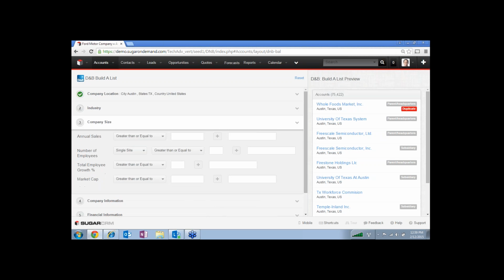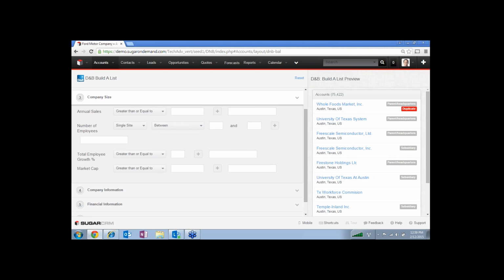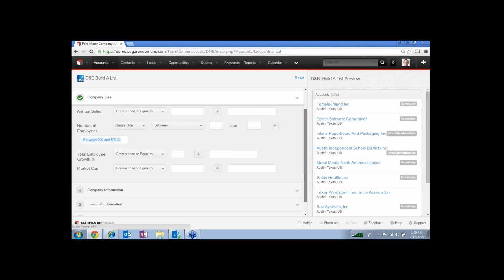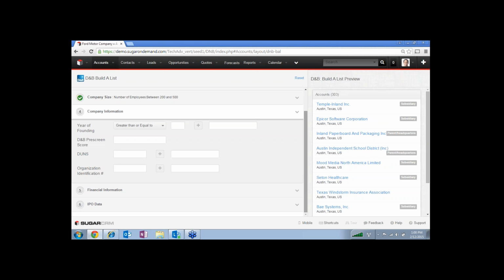Company size. I do this a lot when I'm creating lists for our partners. Usually there's a specific employee size that I want to look at. So I can click down here. I can do greater than or equal to, less than or equal to, or between. So let's say I want to look at companies with 200 to 500 employees. Add that filter, and it's going to continue to refine my list here. 303 companies in Austin.